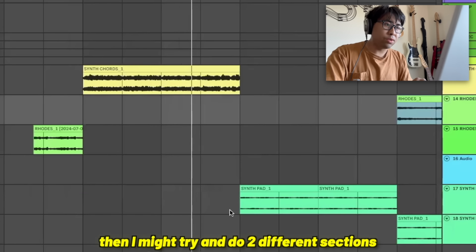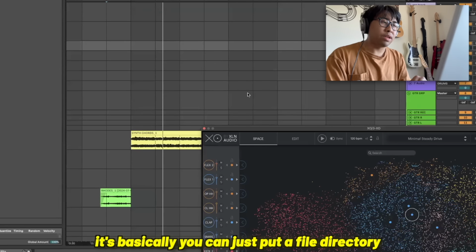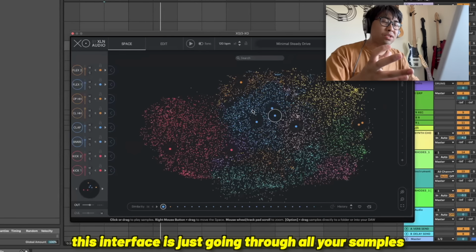And then I might try and do 2 different sections. Okay, all right, let's get into some fun stuff. I've been using the XO a lot. It's basically, you can just put a file directory. This interface is just going through all your samples.